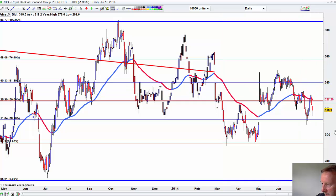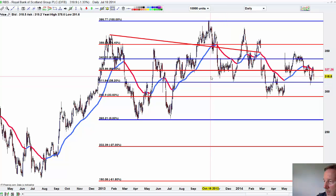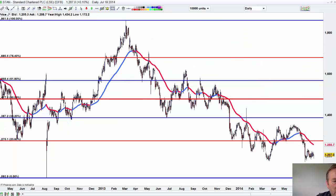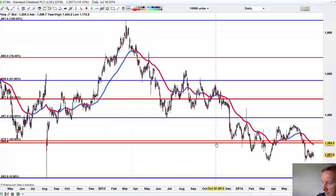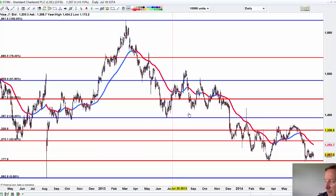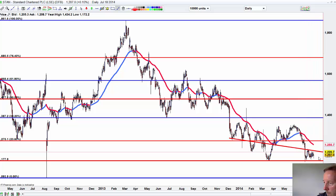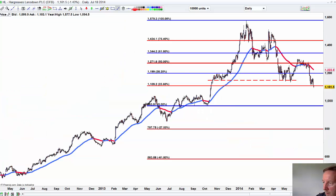Whilst we're looking at the banks, let's look at the others. Here's RBS in an interesting area as well. Standard Chartered just needs to cling on to that 1175 area, and if we can, that's got the potential to break up. Equally, break these lows and that's going to leg it down again.